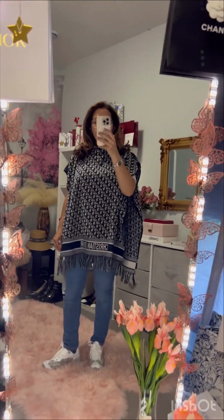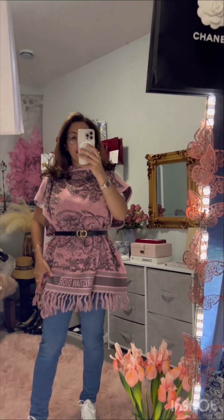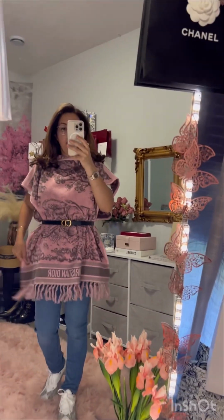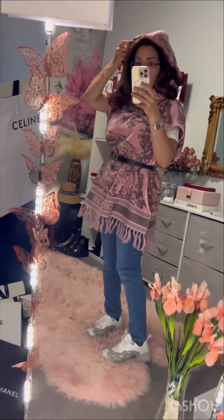Okay, let's try the other two. So this is the summer collection design for the poncho, and I added the belt just to see how it would look. And that's the hoodie on, which I guess comes quite like this.